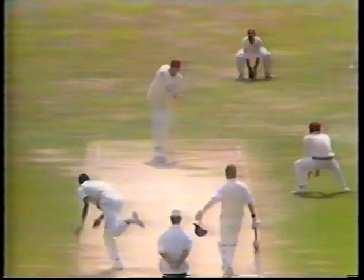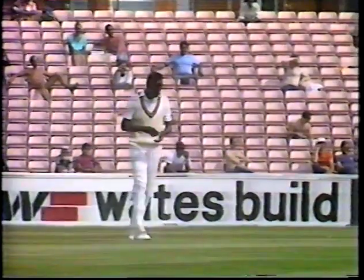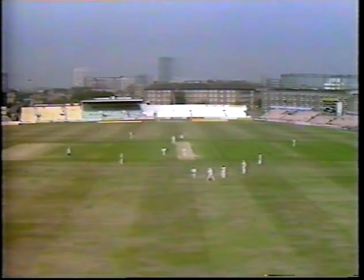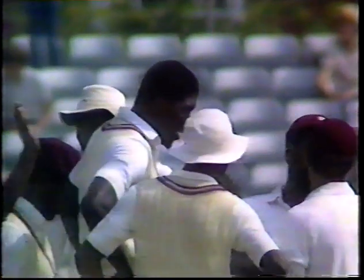Another good delivery from Joel Garner. Just running across and bouncing a little bit and beating Ellison just outside the off stump. There he goes, the fielder. Oh yes. I suppose just a little bit low, but no doubt about that. I should think LBW for Garner. He's taken both wickets this morning. The big fella's back in it again, and it's 186 for 7.